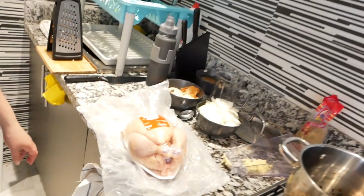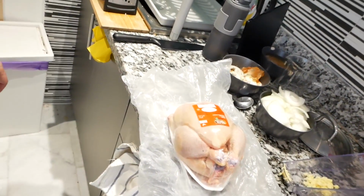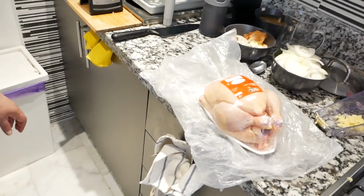So we decided to get the chicken from the Carrefour instead of at the market. I don't think we were ready quite yet to order from the butcher there at the market. Anyway, we got chicken, prepackaged. It's a whole chicken, and that's what we're gonna use as our meat.